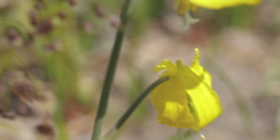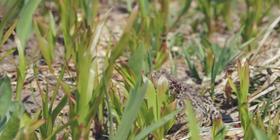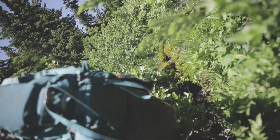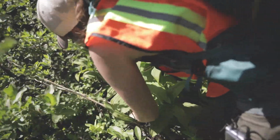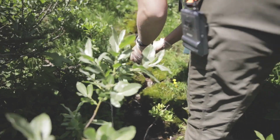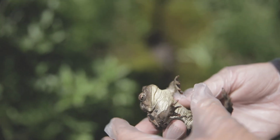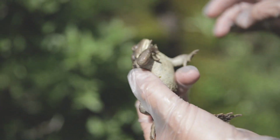We'll go in and we capture the toads by hand. They're pretty easy to catch because they just have little short hops. Was that one? Oh, there's one. Looks like a female. Wow.